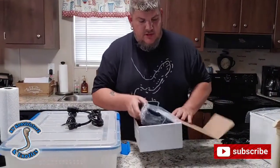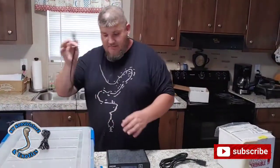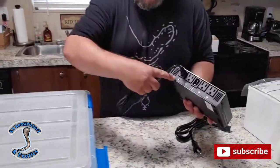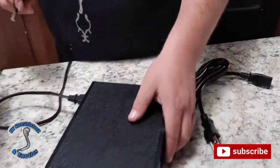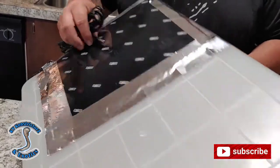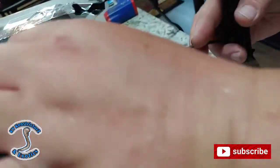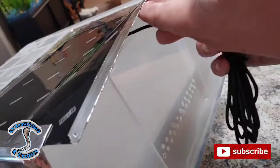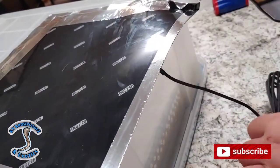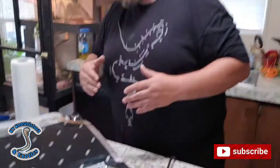Only thing you got to do is get your thermostat out. You're going to plug your thermostat into the electrical outlet, and then you take the heat mat and plug it into the back end of the thermostat. Your probe goes into the same output as your thermostat. What I like to do is either run it in between the heat mat and the tub and tape it down, or you can simply lift up the edge of the heat tape right here and slide that thermostat probe to the middle of that heat mat, and then tape it down with Gorilla tape. If you don't have Gorilla tape, electrical tape works, but I recommend Gorilla tape.